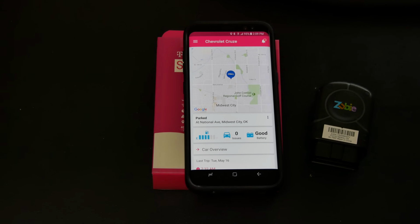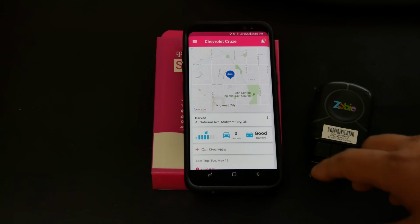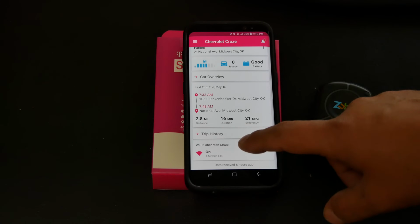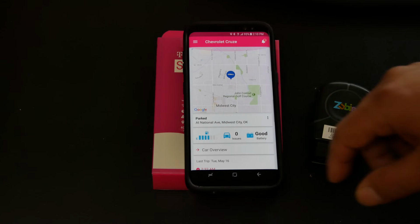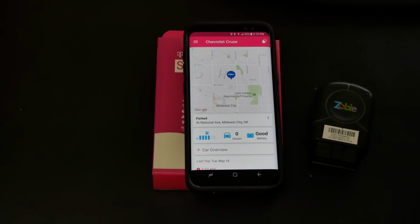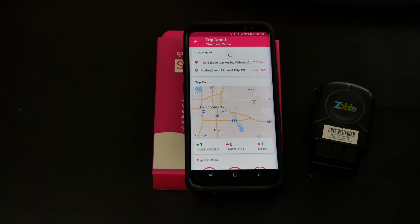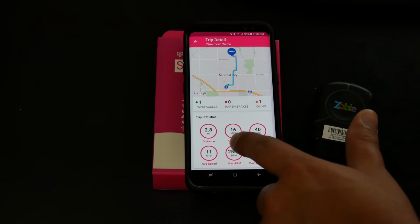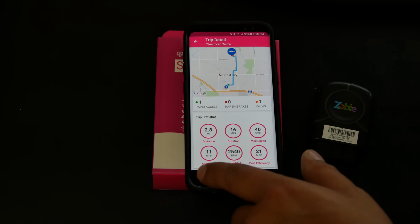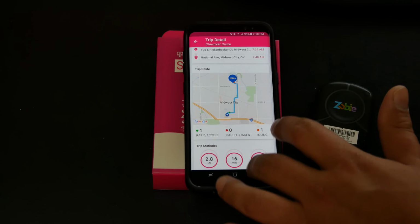Say someone takes off, doesn't want to bring it back. I know where it's at. If they drive recklessly, it'll tell me if there's been any hard braking. It'll tell me what time the car leaves from where, and when it arrives where. It's also a mobile Wi-Fi hotspot, so you can have Wi-Fi internet in your car, which is great for Uber and Lyft drivers, rideshare drivers in general. And it gives me the ability to click on a trip, and it gives you the breakdown: 2.8 miles, 16 minutes, 40 miles an hour was the maximum speed, average speed 11 miles an hour, maximum RPMs, fuel economy. But that's not all.